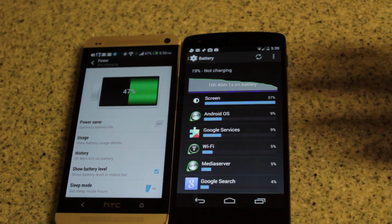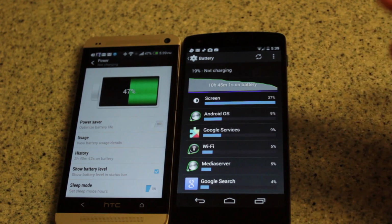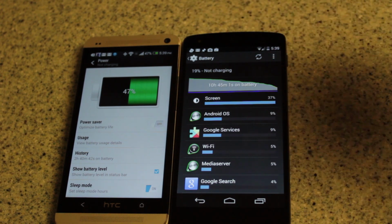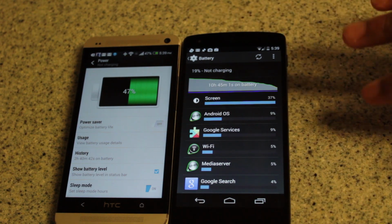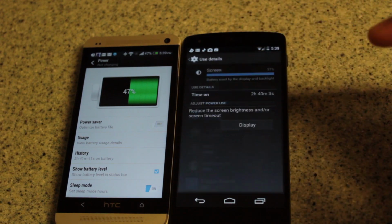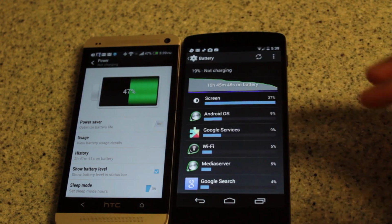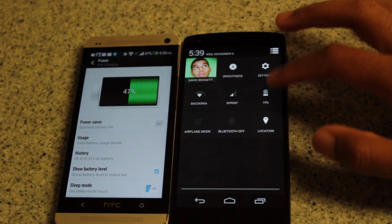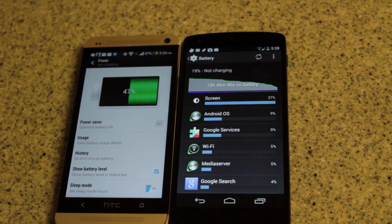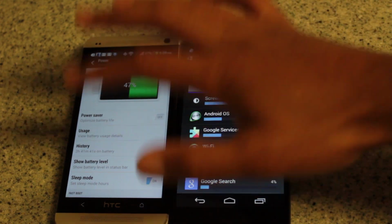The Nexus 5 battery is, I would say, on par with the HTC One. Right now, I've been using my phone all day today for 10 hours. I've been using moderate to light usage, 10 hours off the charger, I haven't placed it back on the charger, with 2 hours of screen on time, and I'm at 20% battery left. Let's go right here. Yeah, I'm at 20%, or actually, here we go, 19% battery. And I feel like this will be on par with what I would see on my HTC One. Ignore this history thing right here, that's actually wrong.